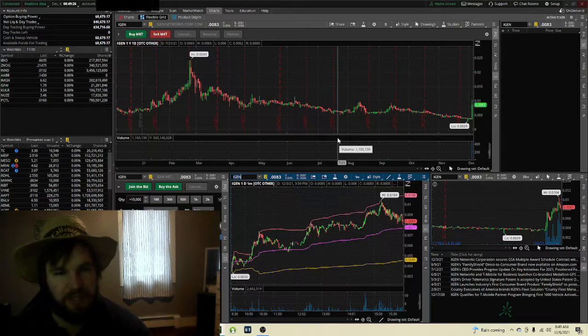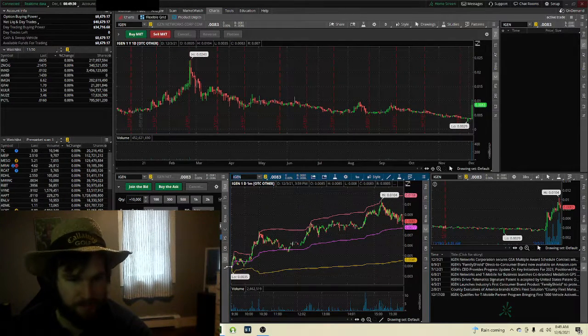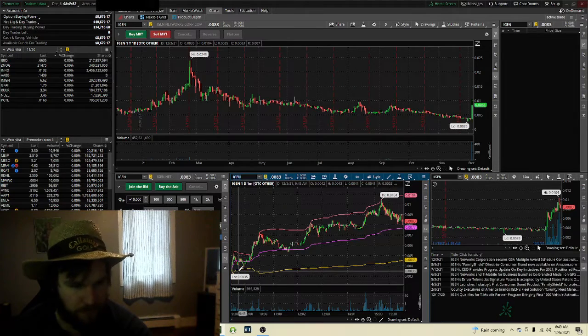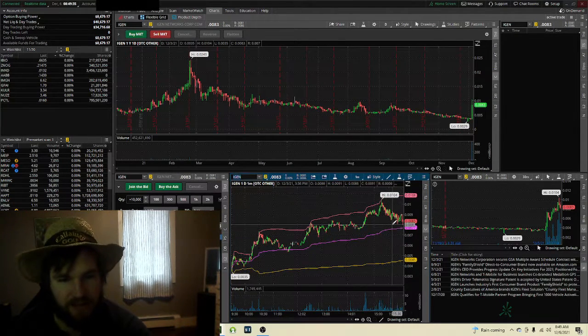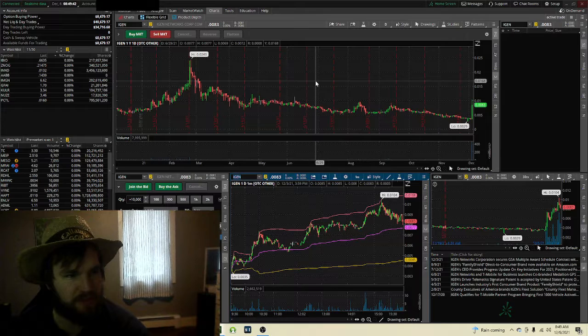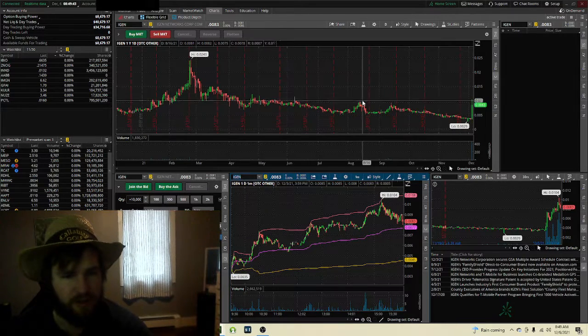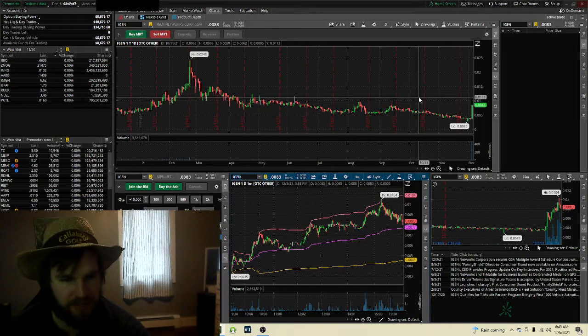First one we're going to take a peek at though is of course IGEN. Now, IGEN on Friday had a massive first green day from 0.0035 all the way up to 1 penny. Closed right around 83. So it didn't close super strong, which isn't super convincing that it's going to have another strong green day. So what I'm looking for out of IGEN is a morning panic dip buy.